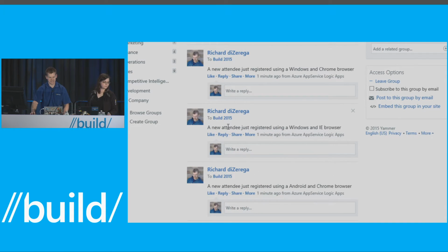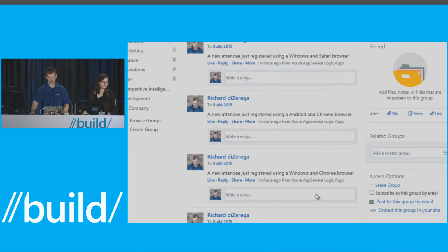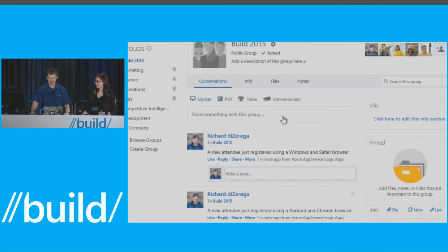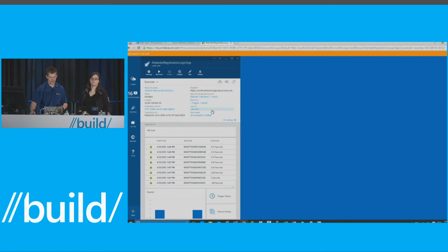It says, an attendee just registered using Windows and IE browser. Here's one that used Chrome. Here's an Android that used a Chrome browser. And you can see it was created from a logic app. So this is real. There's no smoke and mirrors here. It was 1 minute ago that this occurred. And as you guys add more, they'll keep posting here. It is incredibly easy to get started with these logic apps.